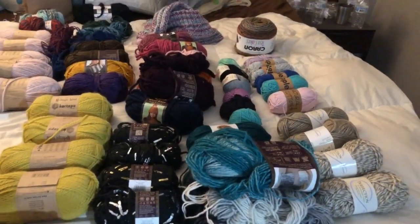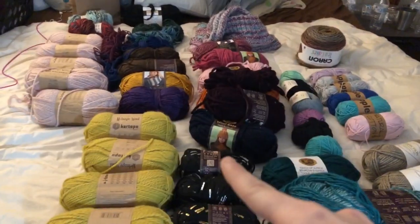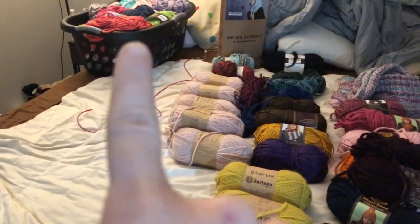So really quickly, I just wanted to do a little overview of the yarn that I'm deciding to get rid of. Just some of it that I'm sorting out right now. I have that basket full, and then I have a little bit down here. But that's it for this video.